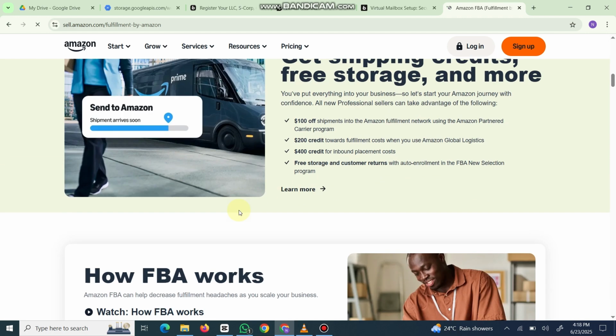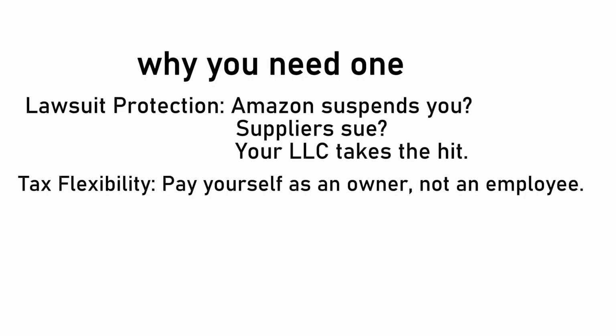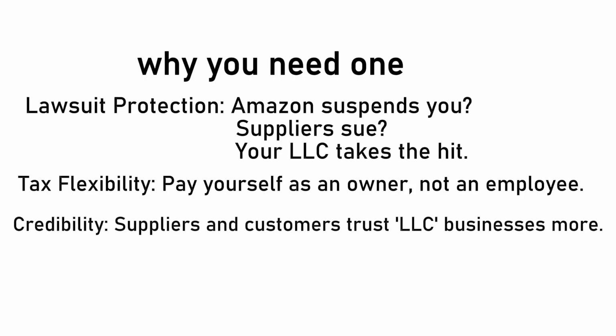Tax flexibility. Pay yourself as an owner, not an employee. Lower taxes. Credibility. Suppliers and customers trust LLC businesses more.